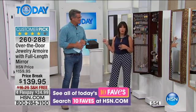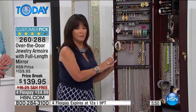And you know, if you have a jewelry box and you put it on your dresser like the one we showed you earlier, it's like a neon sign for a burglar. Exactly. Like, steal me, but not here.